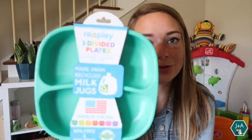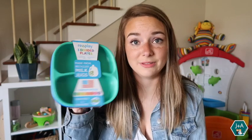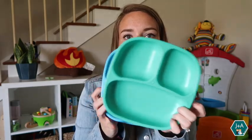I've been keeping these plates in their package for weeks now to show you. These are by the brand Replay. This whole pack of 3 plates was $5 at Walmart, and it's made from recycled milk jugs. We literally have 10 of these plates. I love them. So let me just open this so you can really see what they look like. So this is what they look like.